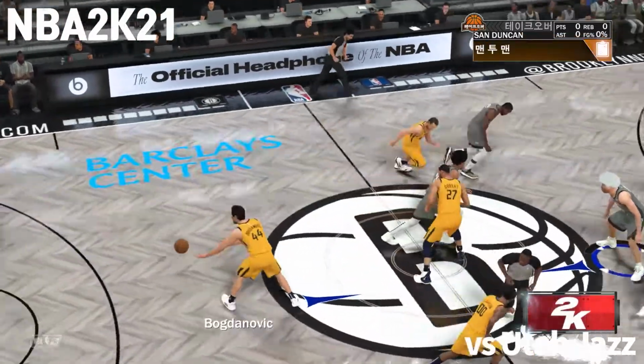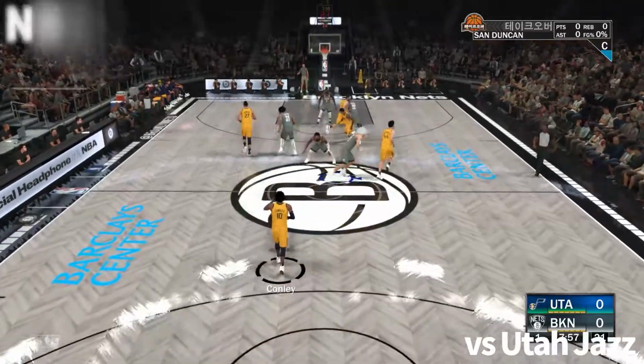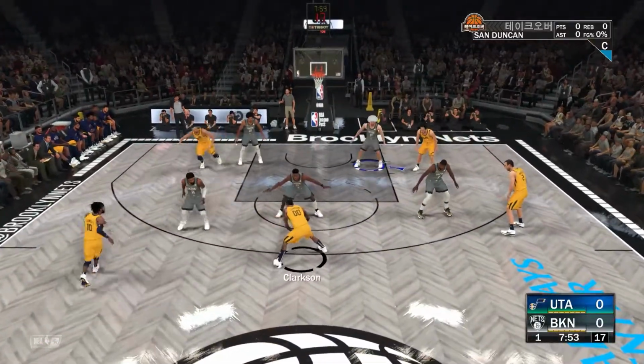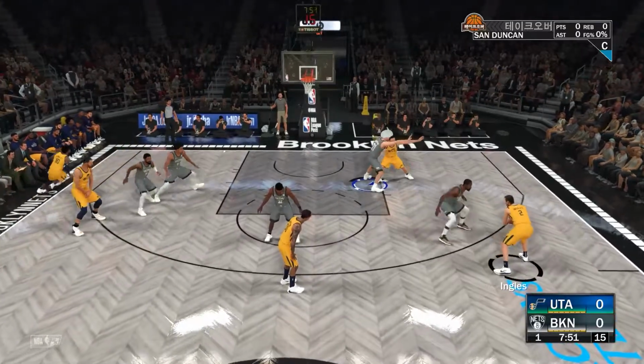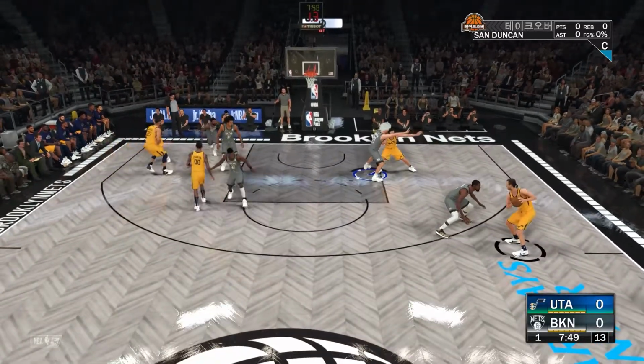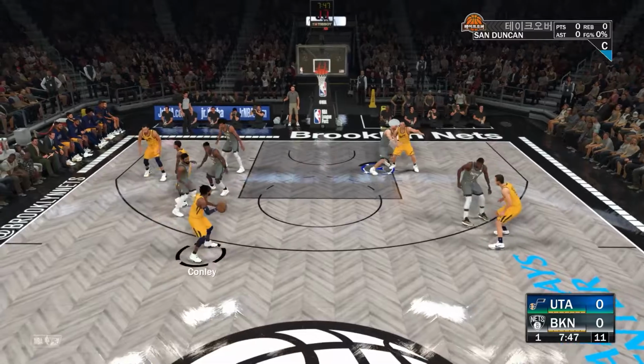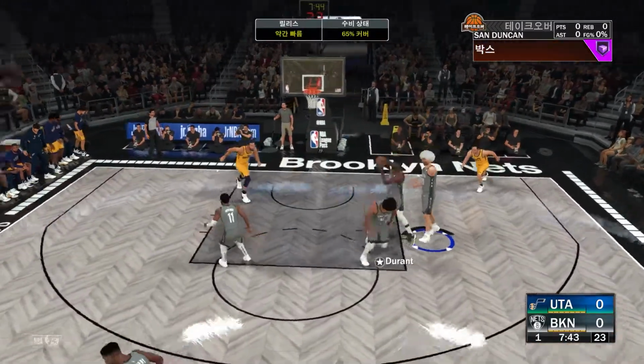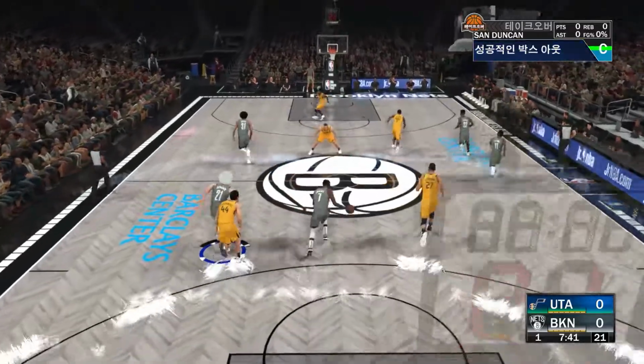And checking out Utah's opening lineup, Joe Ingles is out there with Bogdanovich. And it's Rudy Gobert, then it's Conley, and it's Clarkson in at the two-guard spot. And for Brooklyn, Irving and LeVert are at the 1 and 2. Allen is out there with Duncan. And it's Durant in at the 3, a small forward.